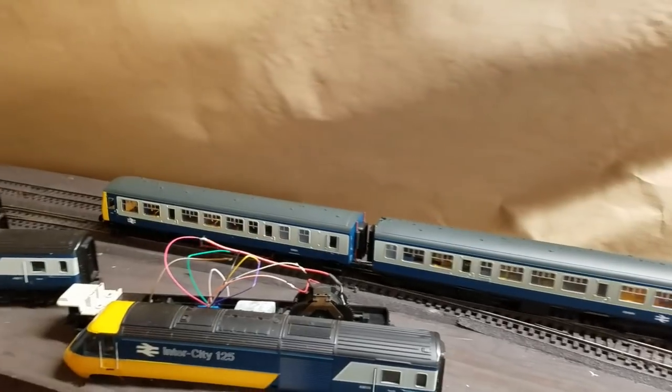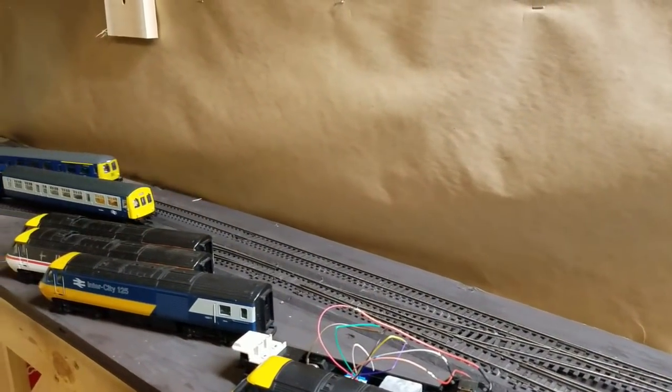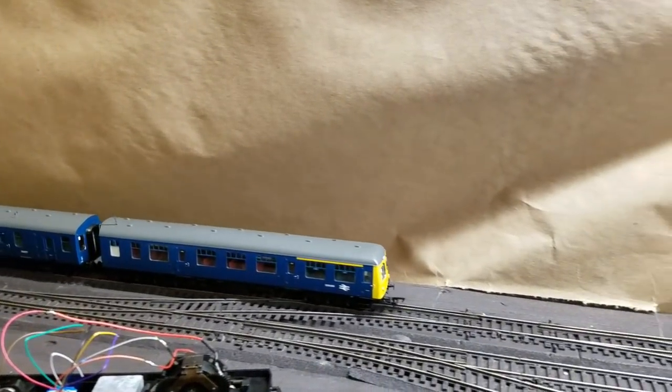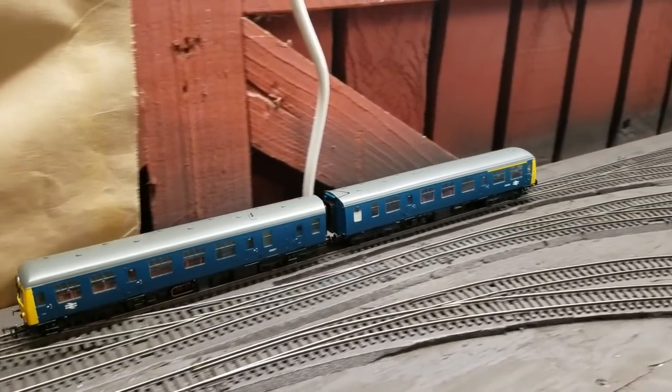The spot where I can probably clean. That's some of the 43s that are kind of parked up, ready to go. Just as the 105 is coming back around. I really want a 108, but one at a time.